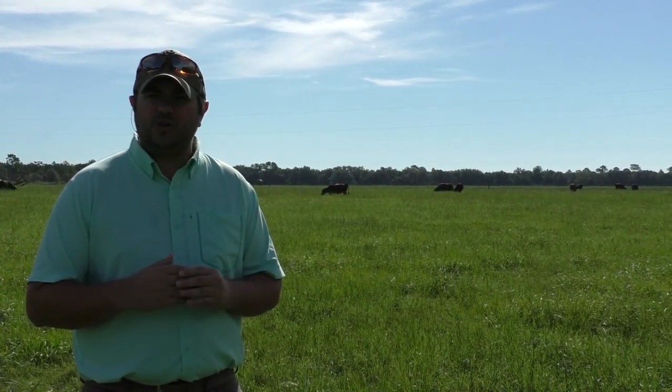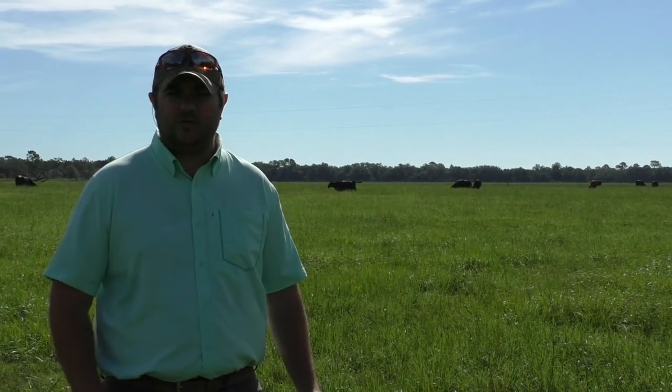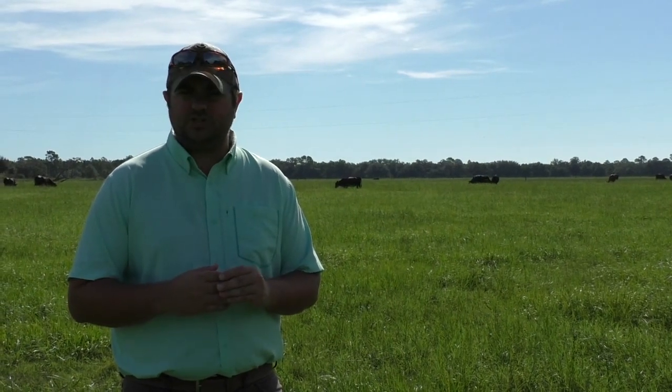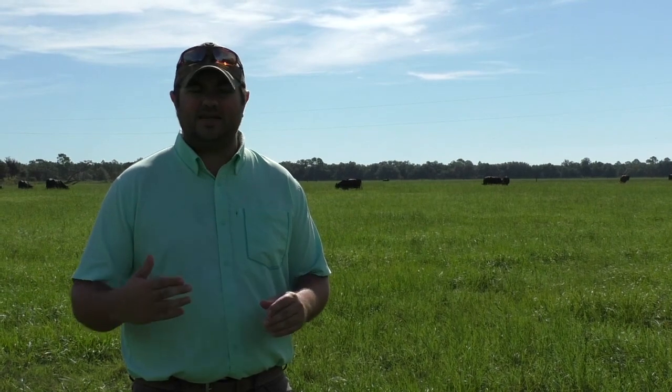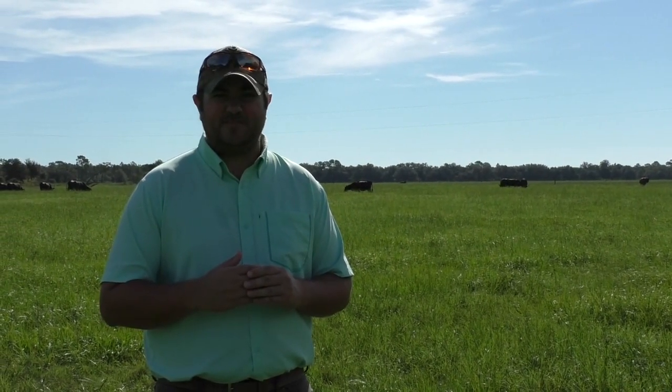Another thing that we're really focused on is reintroducing alfalfa back into the South. Specifically in Florida, we're looking for more producer adoption and enhancing some of the management practices that we have behind alfalfa, as well as potentially growing some perennial peanut.